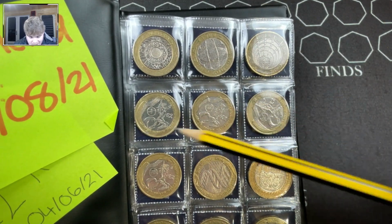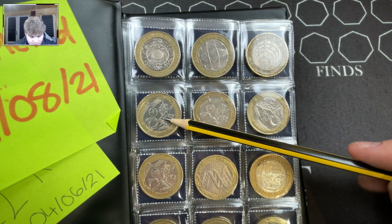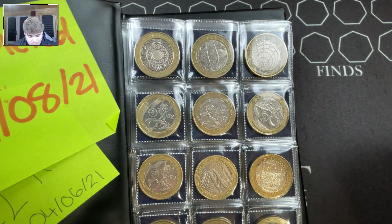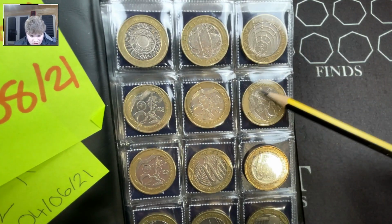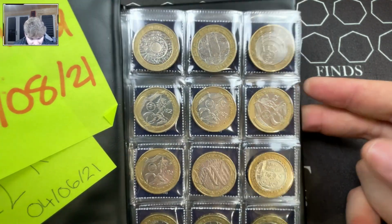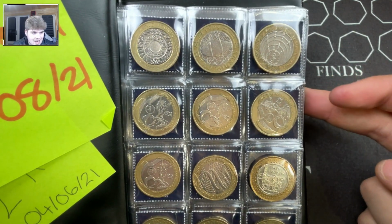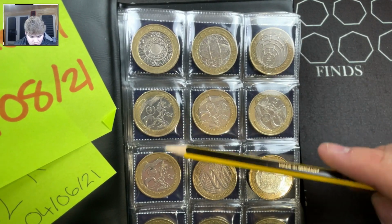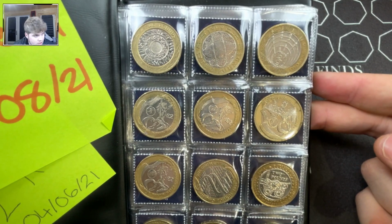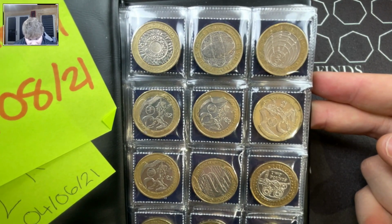But each individual value, I would say 35 to 40 for the Northern Ireland. Wales, you're looking at about up to 15 quid. Scotland, you're looking at about a tenner for this one, the cheapest one out of the 4. And then England here is worth about 11 or 12 pound. Very, very similar coins, but you can sort of tell the difference in the flag between England and Northern Ireland. So 65 pretty much for the whole set.